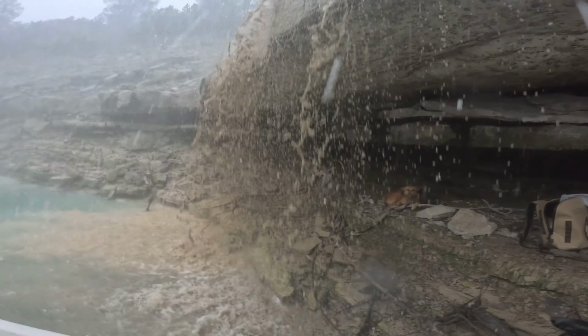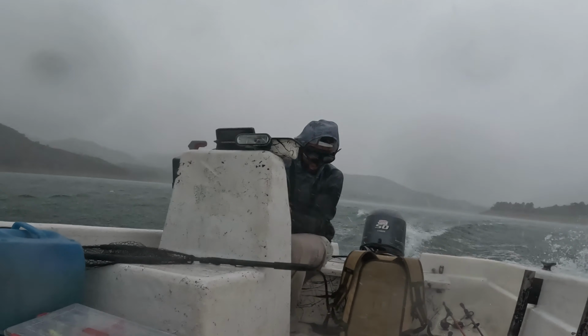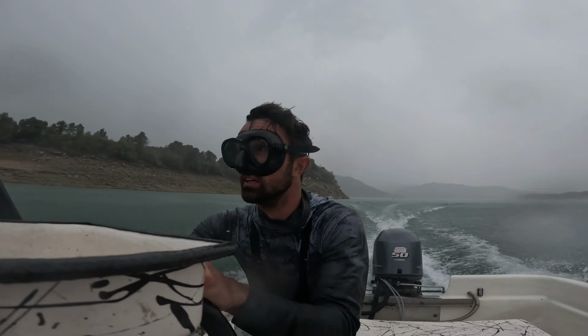At some point, the rain and hail became so intense that individual rocks detached from the cliff and rolled down into the lake. It was clear to us that we needed to get away from there as quickly as possible, no matter the cost.